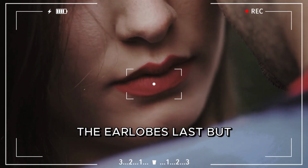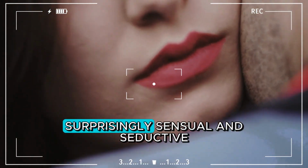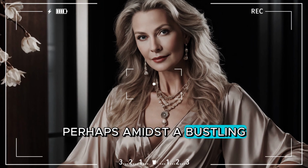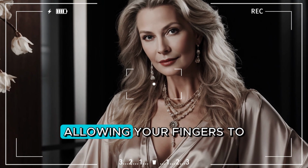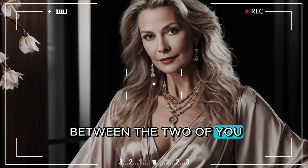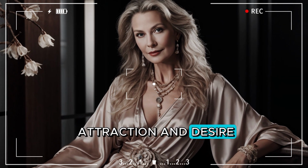The earlobes. Last, but certainly not least, let's discuss the earlobes. Yes, you heard that correctly. The earlobes can be surprisingly sensual and seductive when approached with care and intention. Imagine this scenario. You're standing close together, perhaps amidst a bustling party or crowded bar. You lean in to whisper something in her ear, allowing your fingers to graze her earlobe gently. This touch feels intimate and personal, like a whispered secret between the two of you. In this moment, you're establishing a connection that feels both sensual and enticing, expressing your attraction and desire.